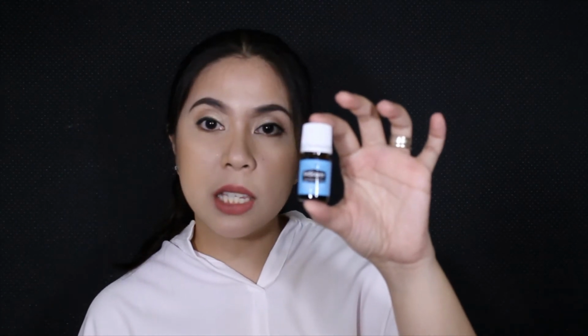And I also got Kid Scents Sniffle Ease, also a must-have in the house. Mag-sneeze lang si Audrey or anyone, myself or Francis, automatically magdi-diffuse na kami kaagad.